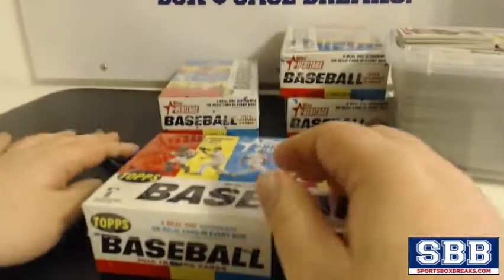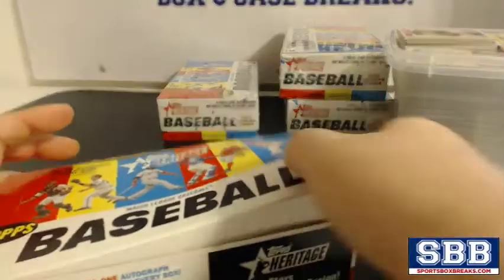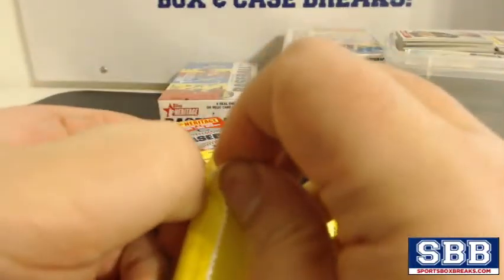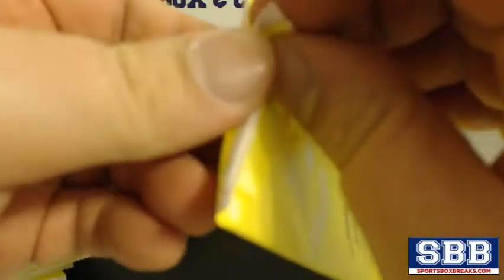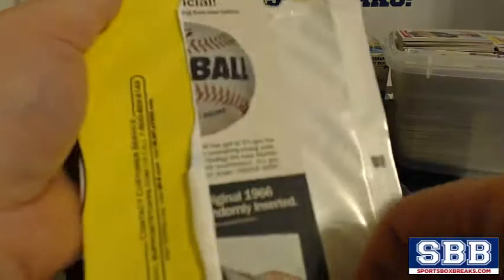Four boxes to go. Empty box. From this end. All right. Tampa Bay, Milwaukee, and the Dodgers. Cobb, Rollins, and Segura.